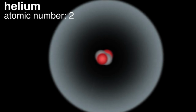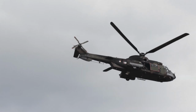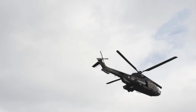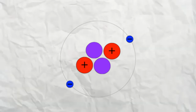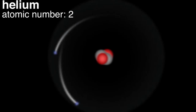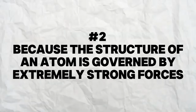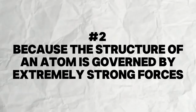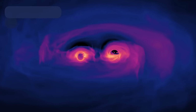To make it easier, imagine a helicopter with spinning blades. When these blades are spinning really fast, it seems like there is a solid ring around the center. The situation is similar in the case of an atom. As electrons are moving extremely fast, the atom seems to be solid, because the structure of an atom is governed by extremely strong forces.